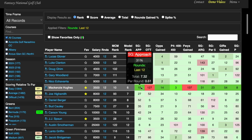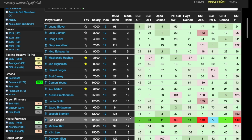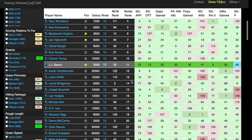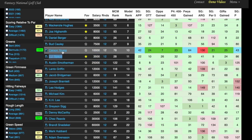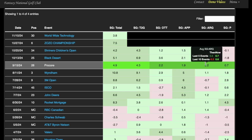And it doesn't really. It bumps up Mac Hughes. It bumps up Joe Highsmith to 6 and 7. Spawn now coming in at number 11 in these rankings. You can see with JJ Spawn and Carson Young at tournaments where we're actually seeing the strokes gain total.